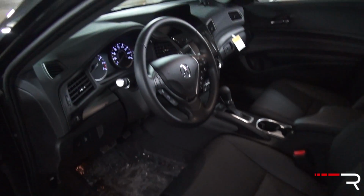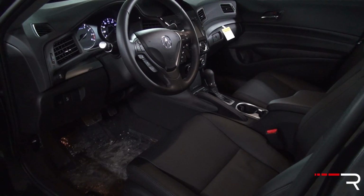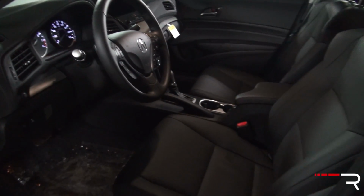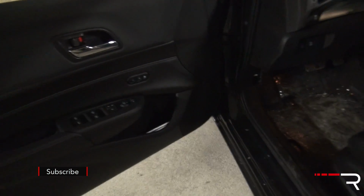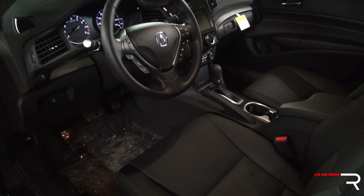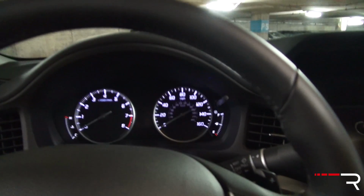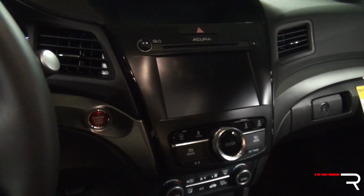Now checking out the cabin of the 2016 ILX, you can see Acura didn't really change too much about it. It still has the familiar ambience of the 2013 to 15 models, but you can see the seats basically remain the same. There's a new memory seat function on the Premium package and up, and there are some new infotainment options available if you go for the Premium package and up. Now stepping inside the vehicle, the ILX still has a pretty easy step in height. You do have to duck your head because this is a sedan, not an SUV.